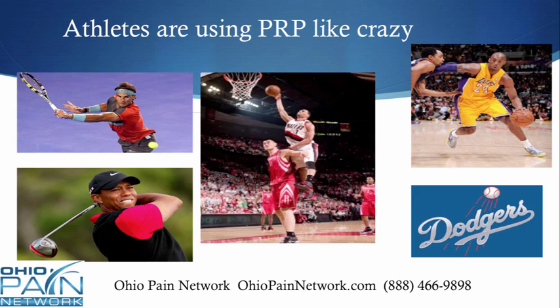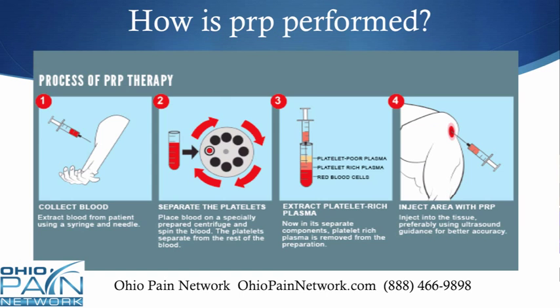Athletes are using PRP like crazy. I mean, there's a whole laundry list of folks like Kobe Bryant, Tiger Woods, Nadal, a lot of NBA players, a lot of the Dodgers. The list really is very long at this point.